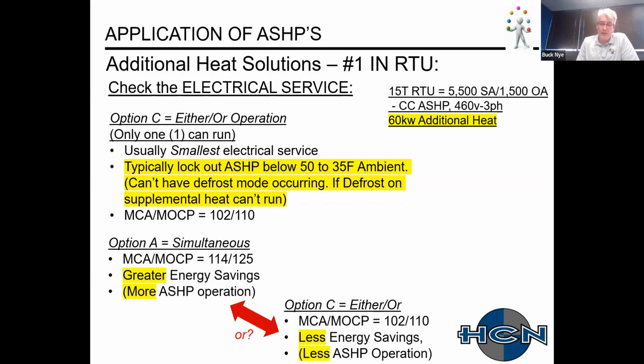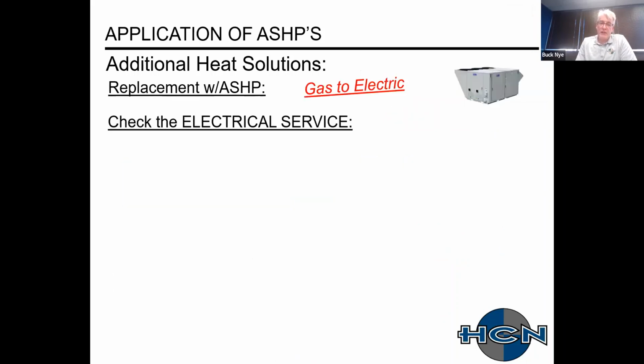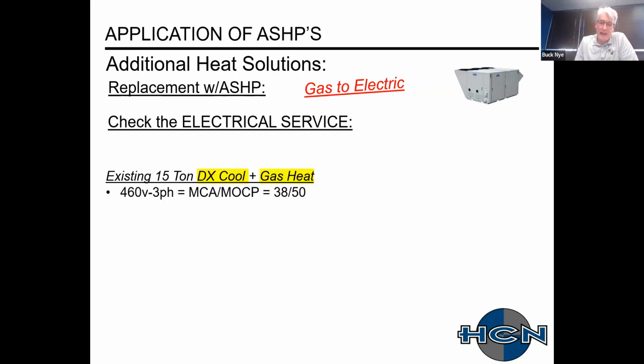There's a quick comparison. Obviously with simultaneous, where you're running the airside heat pump, you're getting a greater energy savings. And then with these 2 options, a thing to consider with the electrical service, just to go on a sidebar, is looking at a new versus replacement job. This is sort of a repeat from last summer, where we're replacing the existing unit that has gas heat with electric.